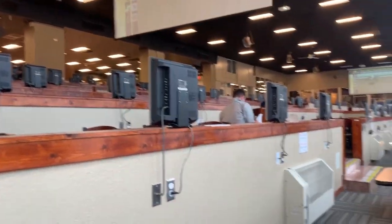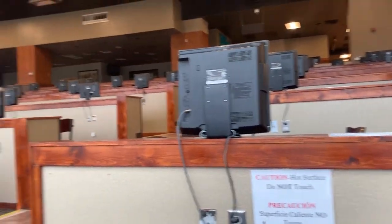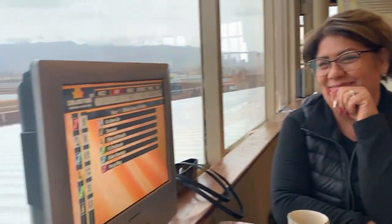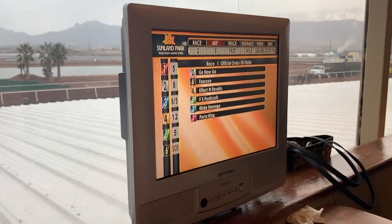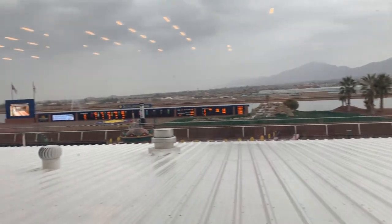Alright, guys, here we are at the races. So this is pretty much the inside part. Y aquí está mi tía. Salude, tía. So this is where we sit down. We can see everything with the races here. And then this is our view outside as well.